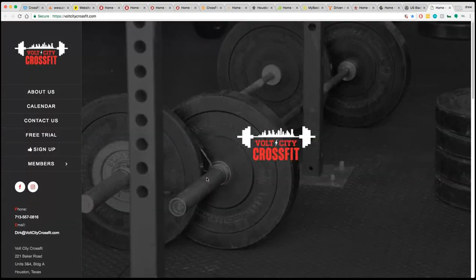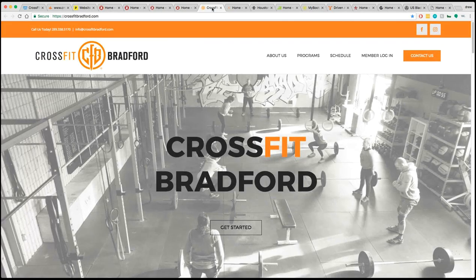And just some more examples of a dark theme. So we're going to walk through some different websites that we've built and show you different pieces of them. Let's go ahead and start on CrossFit Bradford here. We see the social media on the top right. People expect that these days. We see the phone number, the email on the top left, contact us, getting started right there in the middle.